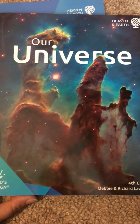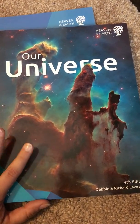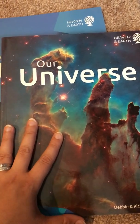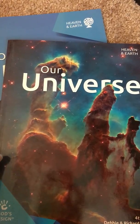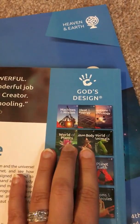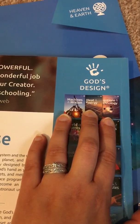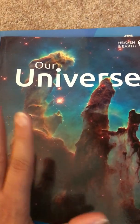For science, we are starting with God's design, and we're starting with the heaven and earth, our universe, and then it moves on to our planet Earth, and then it moves into weather and water. So we are going to start with the universe and move down to Earth and then into weather. In the years following, the plan is to move on to plants, animals, and the human body, and then we'll work on either the matter, ecosystems, atoms, or machines, motion, heat, energy, and technology. I haven't decided yet because that's still a couple years away. But for this year, this is the plan.